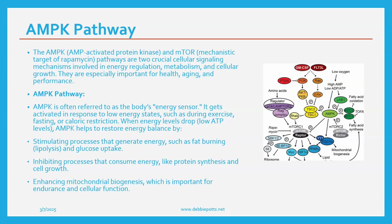So I found some good images. I put them on the different slides, though I don't really know all of these words. I'm just trying to learn and share with you. There's a lot of words in that picture. I know amino acids and mTOR, Raptor, Rictor, and all those different words. I know PGC-1 alpha, which we talk about as needed to stimulate mitochondrial biogenesis. And we've talked about PPAR, which needs to be activated for lipid metabolism. So as we can see, I like the pictures because we can see visually how important both pathways are.